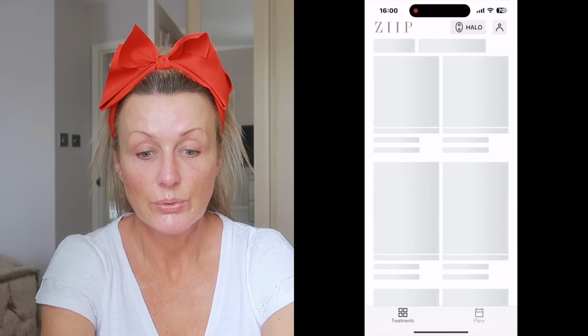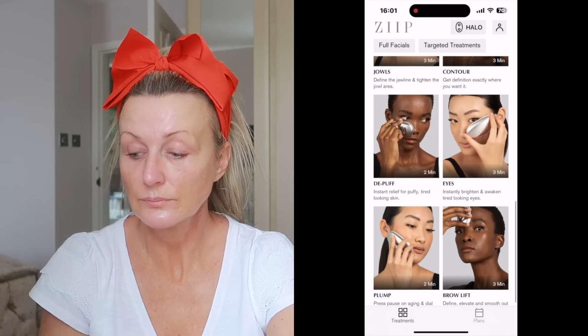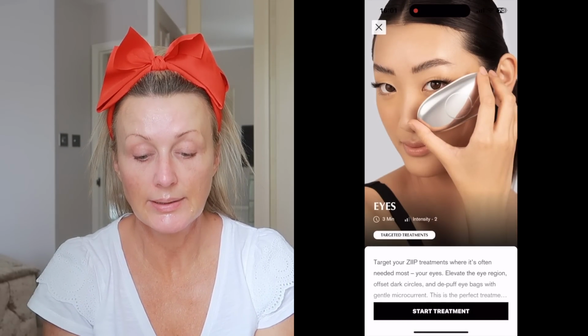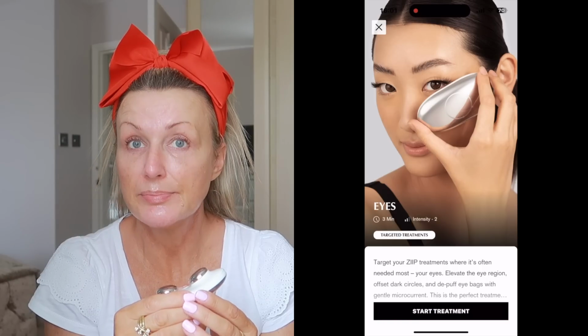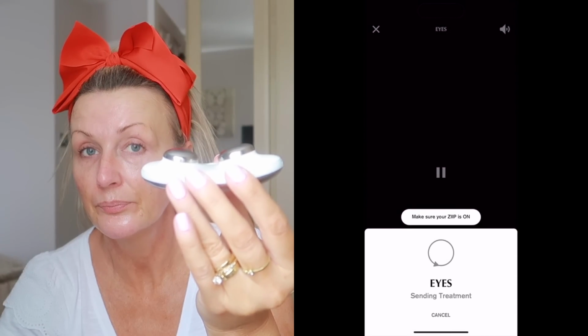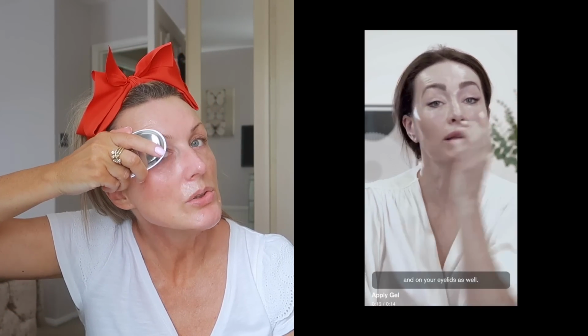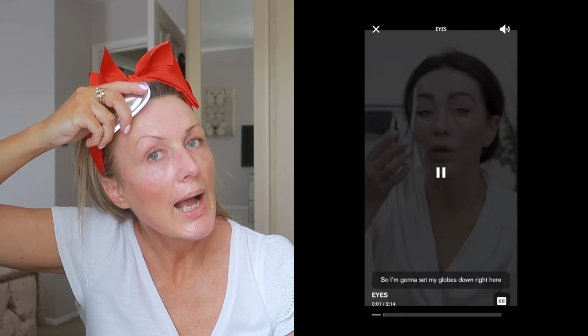And now I'm going to choose the eye one, this one. So I'm going to turn on my halo again. It goes bzz, bzz, bzz, beep. And now I'm going to press start the treatment. That's my halo now. And with this one, you go slowly like this. You pull your eyebrow out or up, and when you hear a buzz, you repeat the movement.